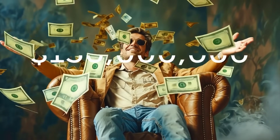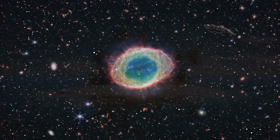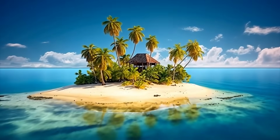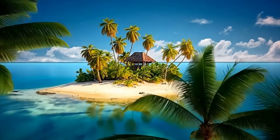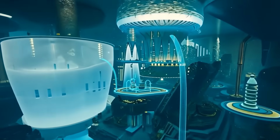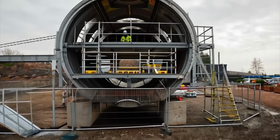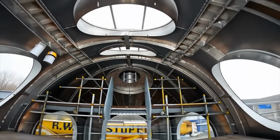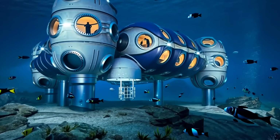You have about $130 million. What would you do with it? Fly into space or buy an island? There are many ways you can spend this much money, but one anonymous investor used it to build an extravagant underwater city. The project is not finished yet, and a lot of people are currently working really hard to make this crazy idea come to life. If all goes well, in the near future, living under the sea may become a reality.